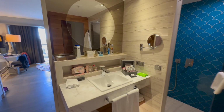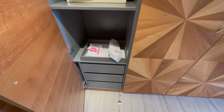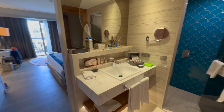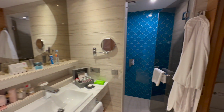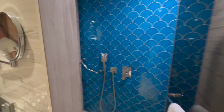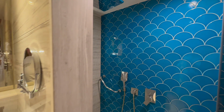So when you walk in, you come straight into like your bathroom area. So here you've got all your wardrobes. You've got your safe, drawer areas, your slippers. Goes around this side, you've got your bathroom, your towels on the bottom, you've got an air dryer as well, which is really good. So you've got a separate toilet, and once again, your shower. This also has the waterfall option as well, so cannot fault that.